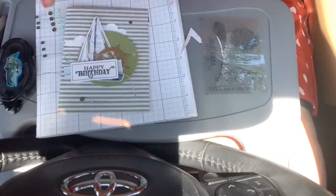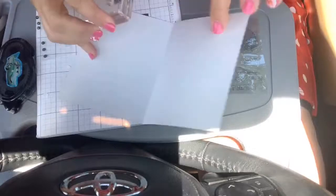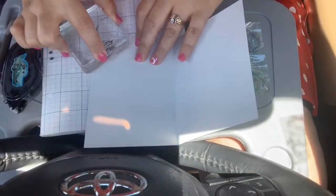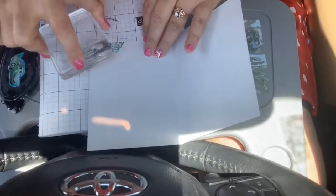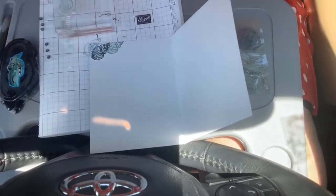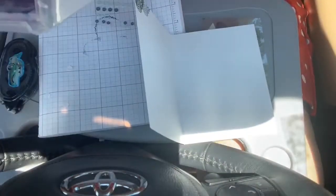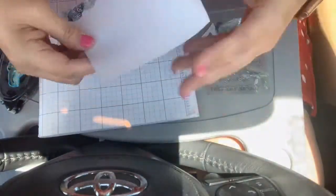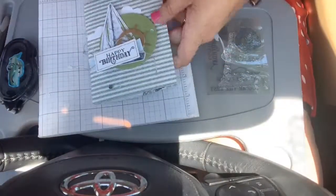So I inked him up. I'm not going to lay my happy birthday down because I don't want to make a mess. Look at those dimensional guys are everywhere. So there's that one, go like that, and like that. So I just didn't re-ink, so that's called stamping off, or some people call it second generation, third generation stamping. There's all kinds of different names for it. I call it stamping off. So when you stamp off, you get different shades of the same color. So there is our happy birthday.